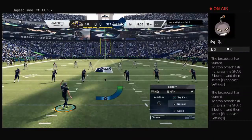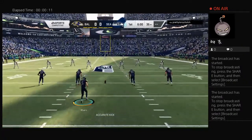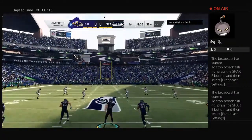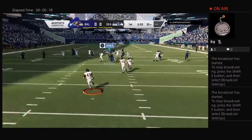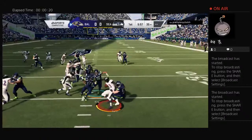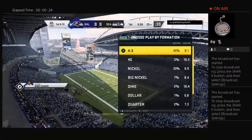With the Baltimore Ravens. Here's the kicker, Jason Myers, to get this one started. And off we go from Seattle. This is taken at the 3. And not a bad return here. He gets it out to the 25-yard line.